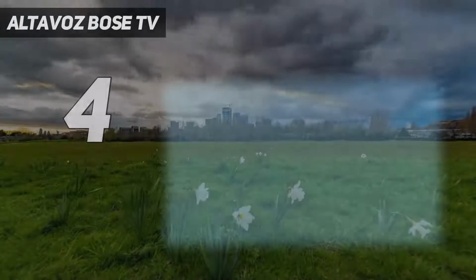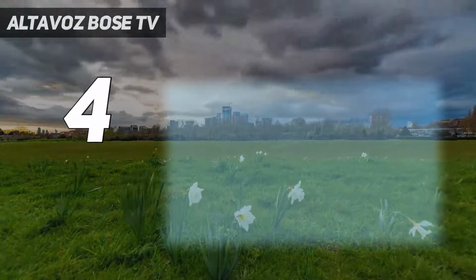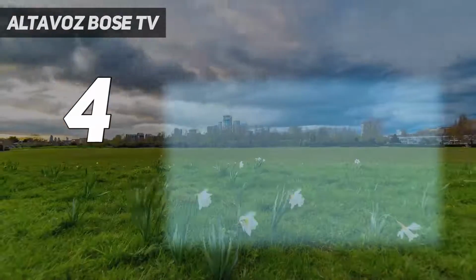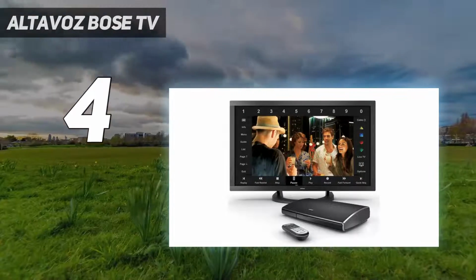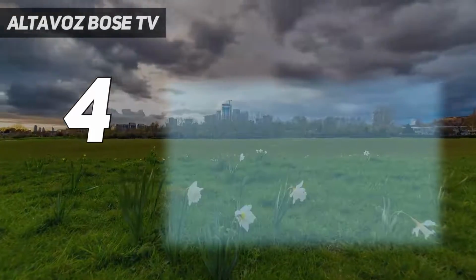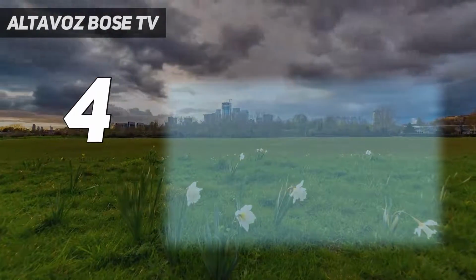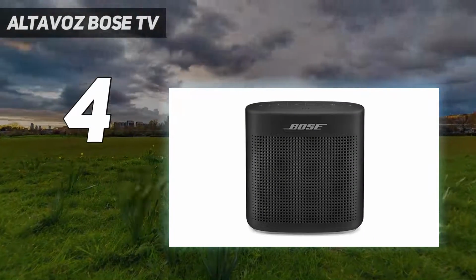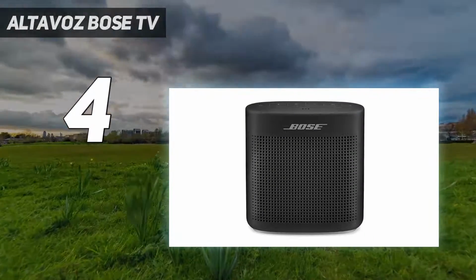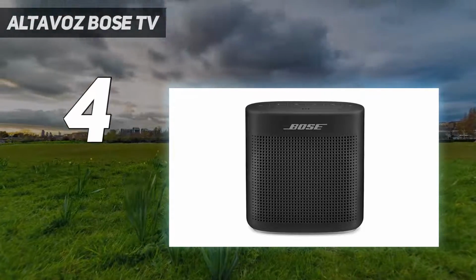Altavoz Bose TV. If you have limited space in your living room, another great option is a small, budget soundbar like the Bose TV speaker. It's a 2.0 soundbar that's less than 24 inches in width, meaning it can fit beneath your TV or your PC without issue. This premium setup offers a great sound quality, so voices and lead instruments in your favorite tunes are detailed in the mix, and you don't have any issues following the dialogue in movies and TV shows.